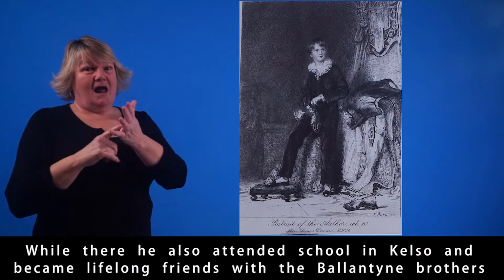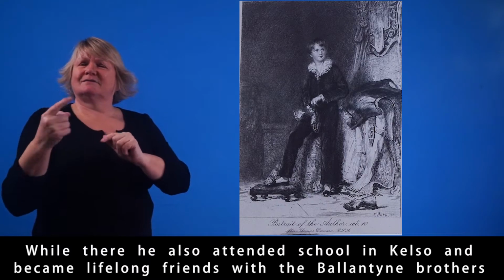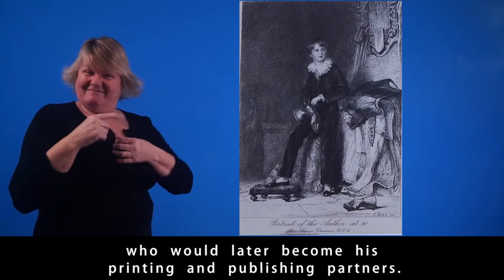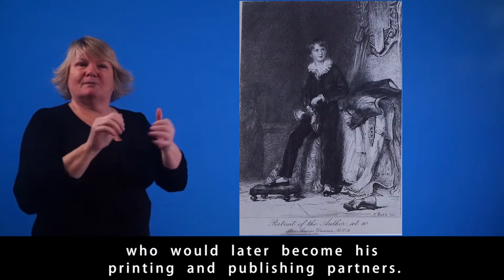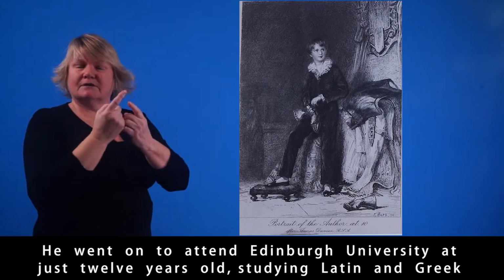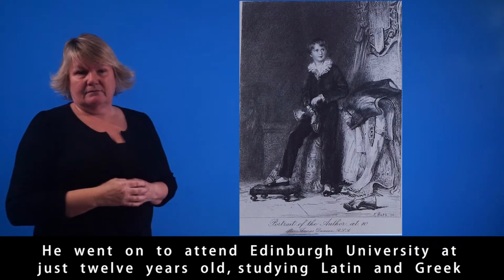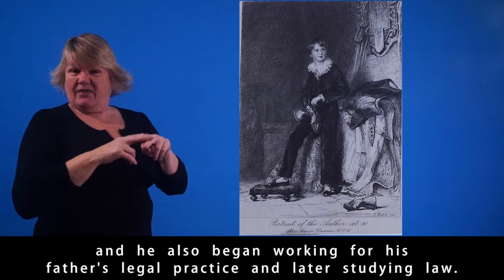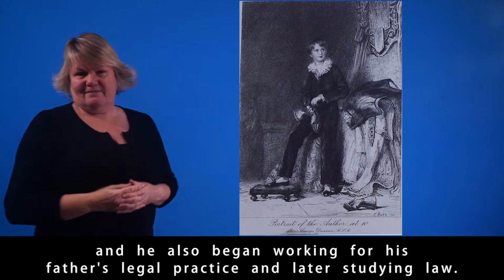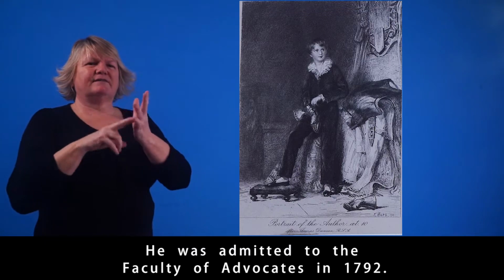While there, he also attended school in Kelso and became lifelong friends with the Ballantyne brothers, who would later become his printing and publishing partners. He went on to attend Edinburgh University at just 12 years old, studying Latin and Greek, and he also began working for his father's legal practice and later studying law. He was admitted to the Faculty of Advocates in 1792.